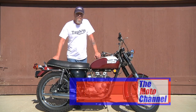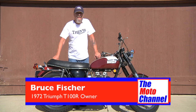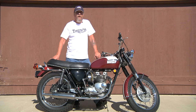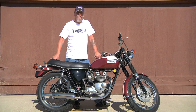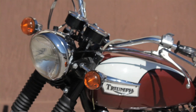Hi, my name's Bruce Fischer, and I'm the proud owner of this 1972 Triumph Daytona T100R. This is the 500cc twin carburetor motorcycle. This is a pretty cool bike. It's unrestored. This is original. In fact, I don't ride it on the freeway because it has original English Dunlop tires on it. They're pretty old, so I ride it around a little bit on the surface streets and leave it at that.